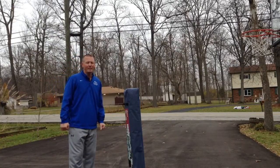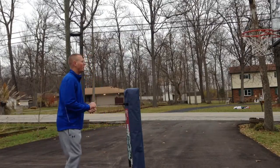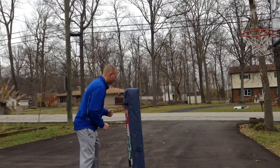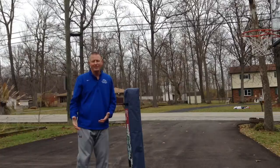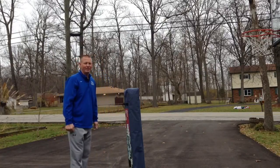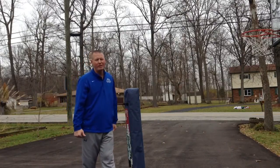So one of the things I think that's very important from an offensive rebounding standpoint is if I shoot the ball, make sure I move, step, and go follow my shot so that I have an opportunity to get a second shot at the basket. Even if it does go in, I still am going to rebound and follow my shot. So number one offensively is make sure you follow your shot.